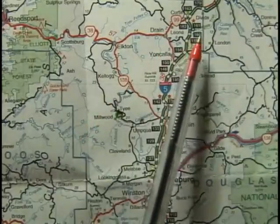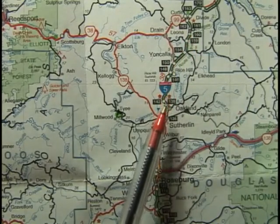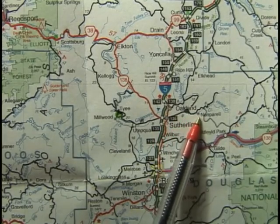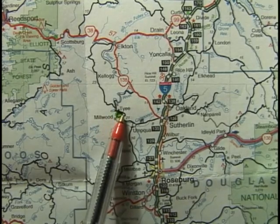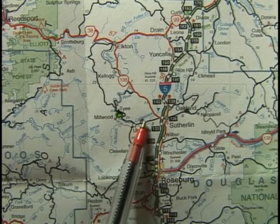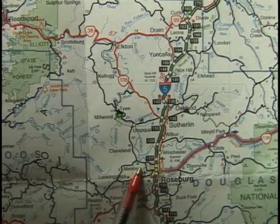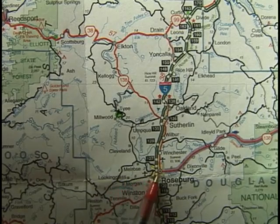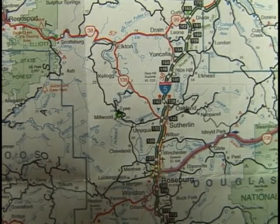Now we'll see Salt Springs, Yoncalla, Rice Hill, Oakland, Sutherlin, Fairoaks, Nonparell, Tyee on the Umpqua River, Osprey Boat Ramp, Umpqua, Calapooya, Millwood, Cleveland, Melrose, Morgan, Lookingglass, Roseburg, Winchester, and Wilbur.